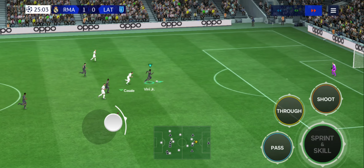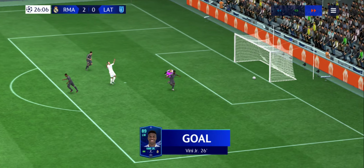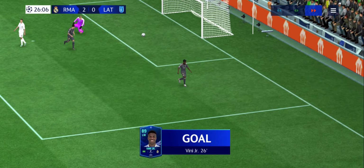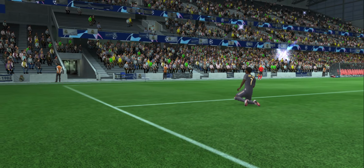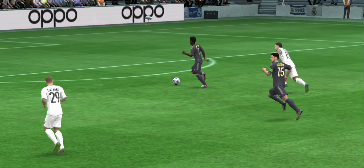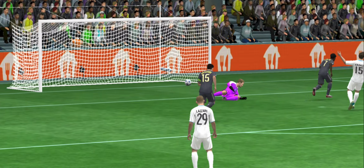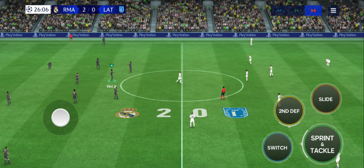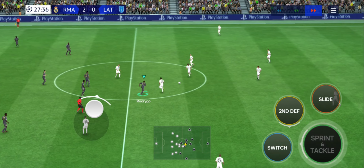He's in here. Will he? And a goal it is for Real Madrid. They are on a victory course. Well, as you can see, he's a great talent. What a run, what a goal, and what a player he is. So underway once more, 2-0 the lead here.